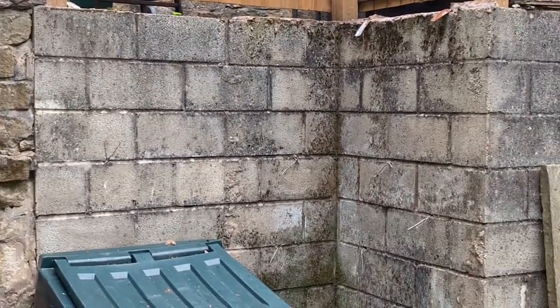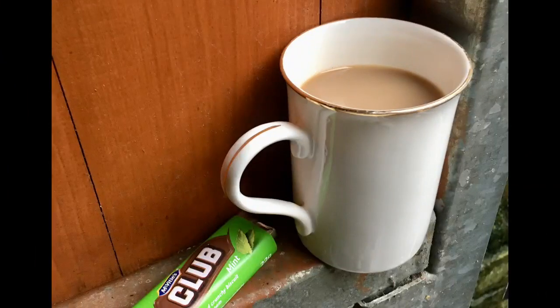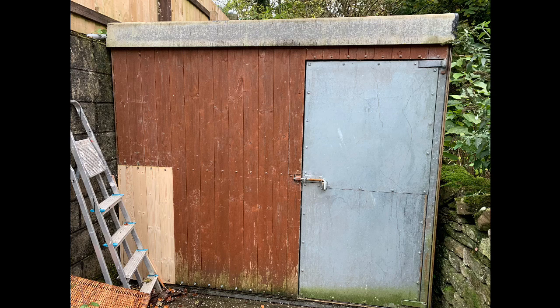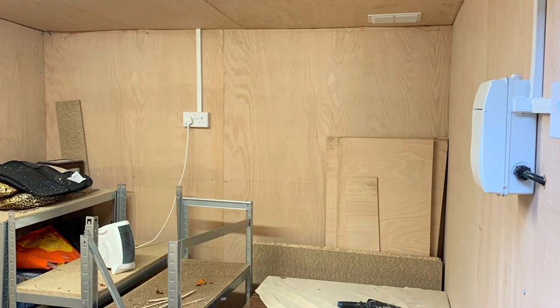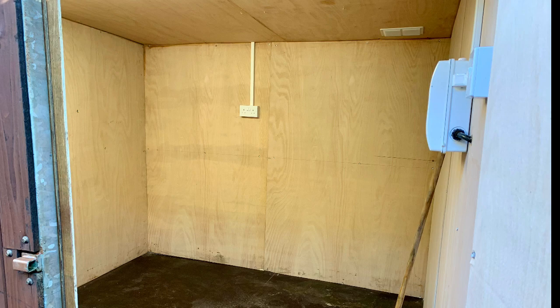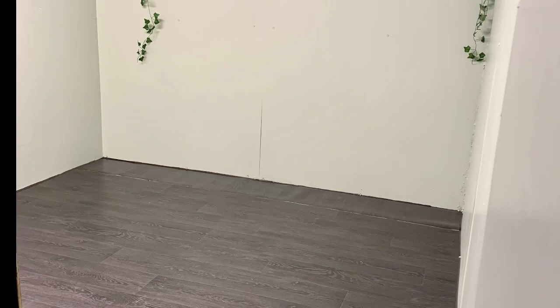This sad-looking corner of the backyard of the property was crying out for an upgrade. Fueled by a brew and a club biscuit, other biscuits are available, we set about fixing and waterproofing the exterior before working on the interior. Insulation panels were installed before fixing plywood to the walls and the ceiling. A few coats of emulsion later, and we laid some black wooden effect lino and added some foliage for decoration.